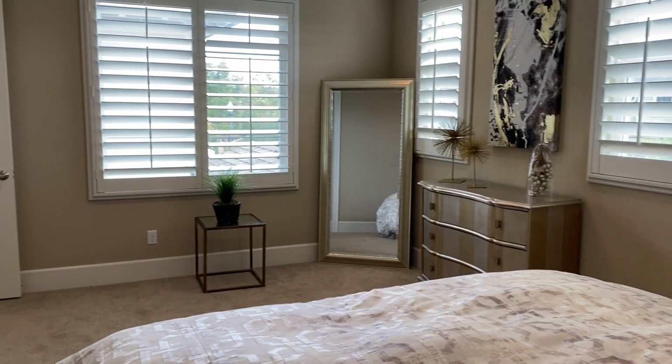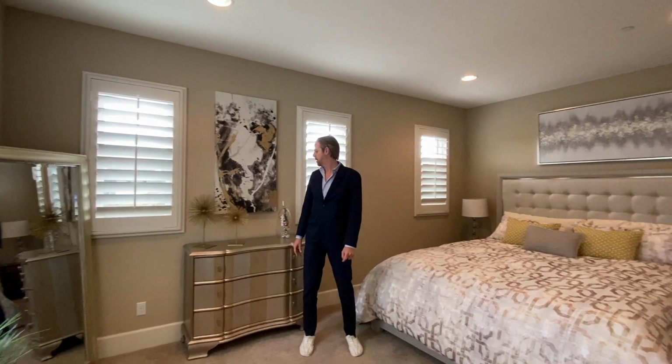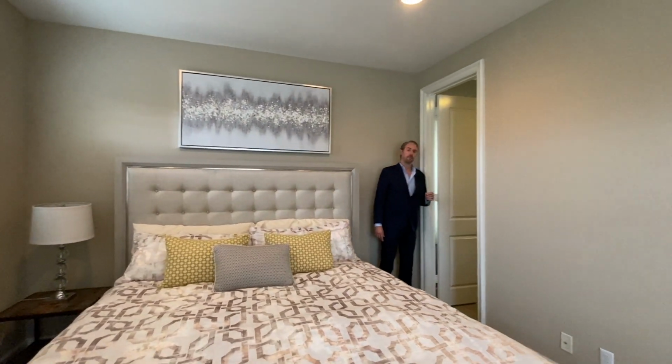This is one of the several bedrooms that are located on the second floor. And you can see it's staged perfectly here. We got an en-suite bedroom.